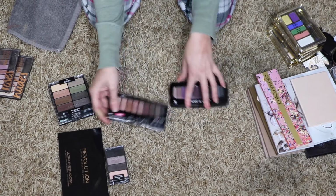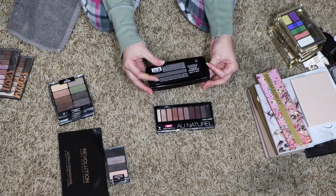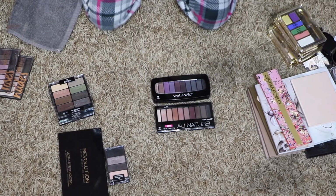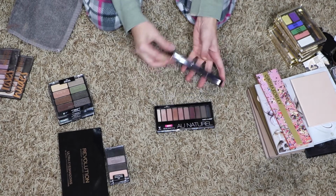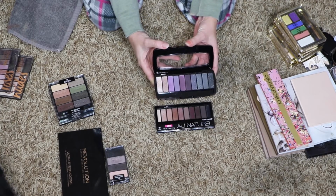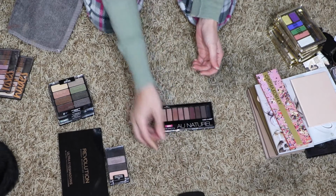And then I have these two palettes, the Au Natural palette, and the Studio Eyeshadow palette. I have the same issue with this one that I have with the quints. Everything in it is just very glittery and shimmery, and so I don't ever reach for it. So I'm going to pass on that.